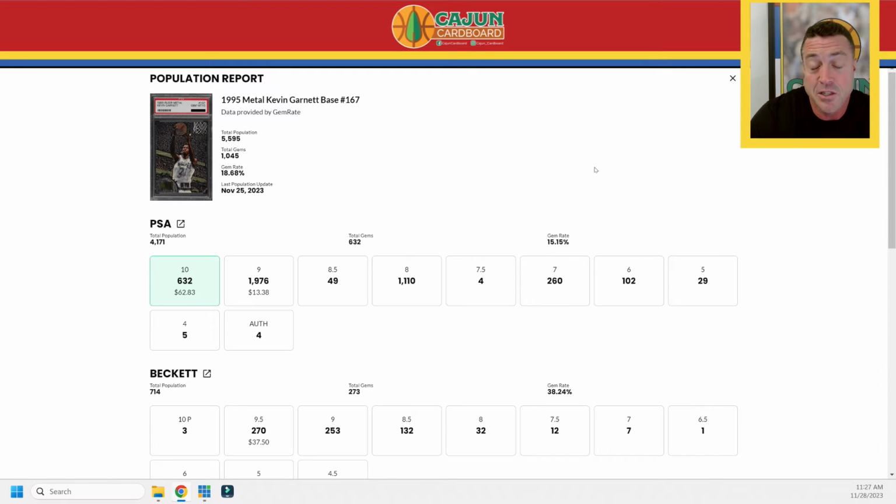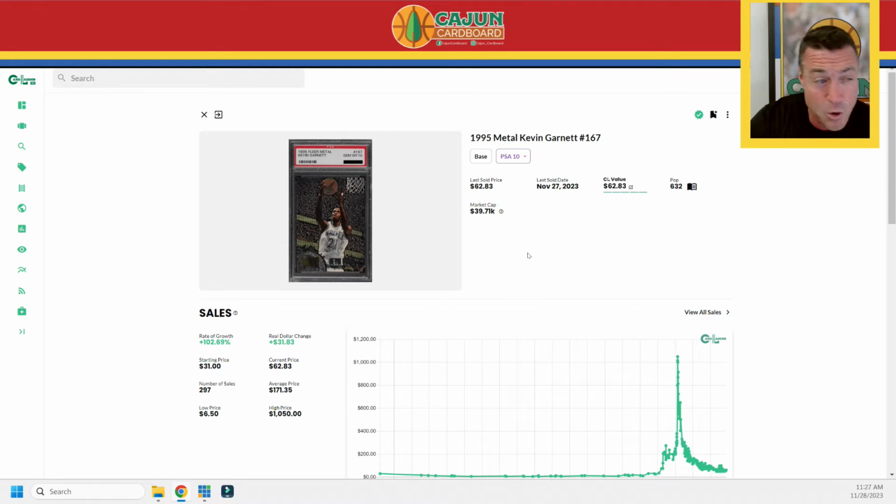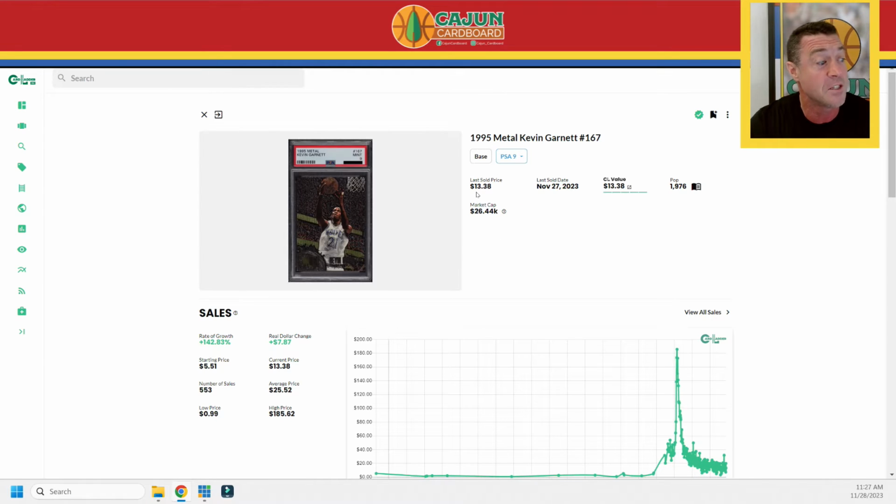I've got to make these decisions every freaking day, times 100, when I go through these boxes. Do I think it's a 9? Do I think it's a 10? What if it's a 9? What if it's a 10? What are the financial implications of each? And so I will pass on this card because it looks like it has a corner that's not great. A PSA 10 last sold yesterday for 62 bucks. It's just not enough margin there to take that risk, especially when a PSA 9 is worth $13.